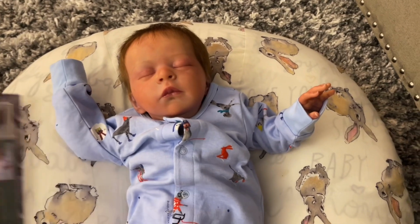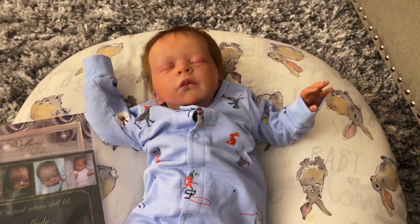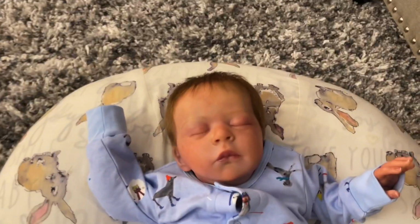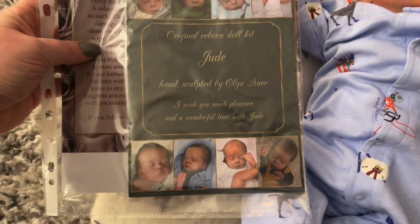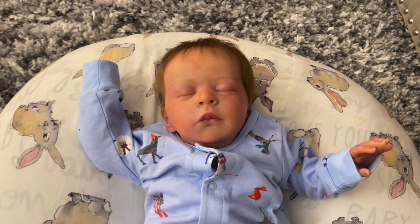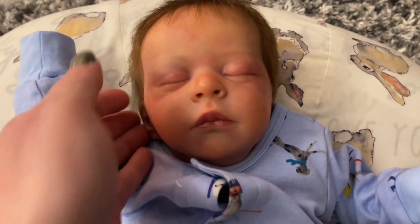I have this beautiful baby from one of my favorite artists. It's Perfect Bliss Nursery. And her name is Yvonne. And I will show you. So this is little Jude. Jude by Olga Auer. And he is from my personal collection. I've had him a couple months. He's brand new. He's absolutely gorgeous. Look at him. Isn't he so sweet?